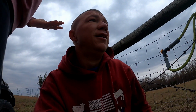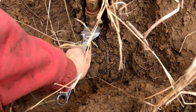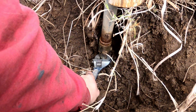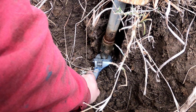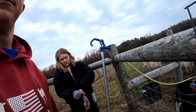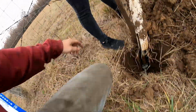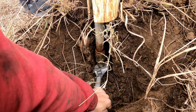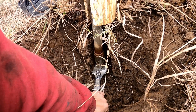Lesson learned for you guys. I'm gonna see if I have one, and we'll cut that real quick. Yep. Turn it. Just twist counterclockwise. Can't. Here, hold that. You're killing me. There you go. You got it.